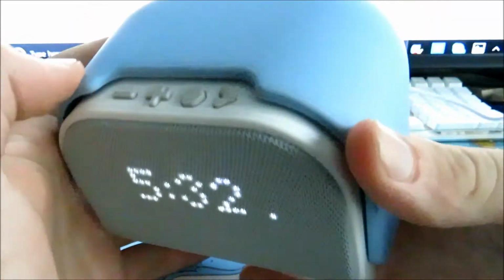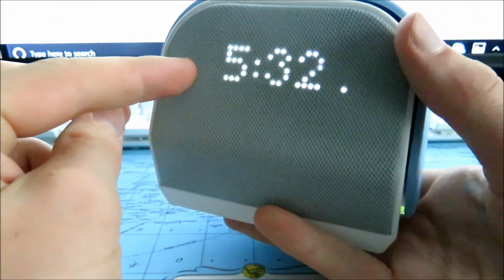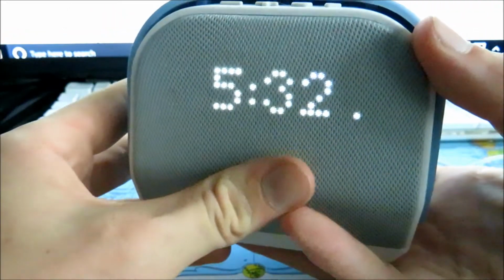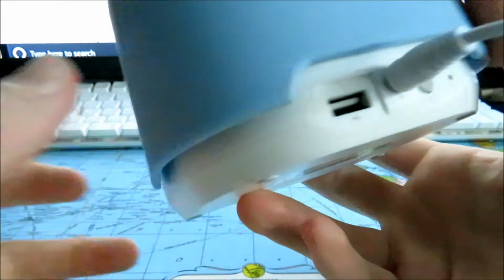It also has Wi-Fi to connect to the app and Bluetooth, which can be used to connect to other devices while it's using its Wi-Fi network to connect to the app. You can use it as a pretty decent Bluetooth speaker. At the end of the video, there will be some sound samples. It also has a USB port here at the back for charging your device.